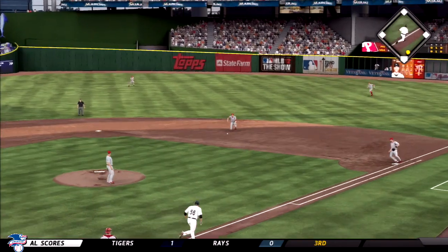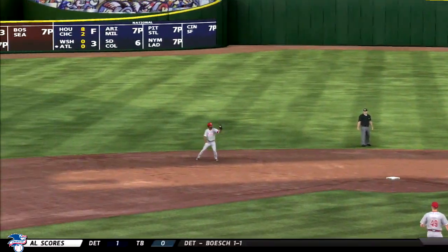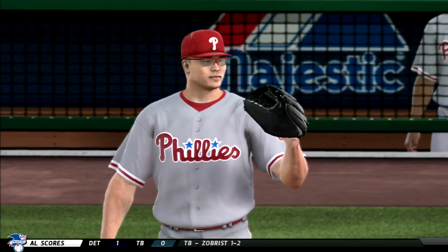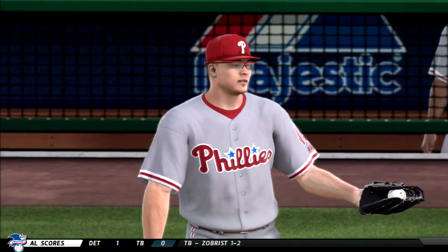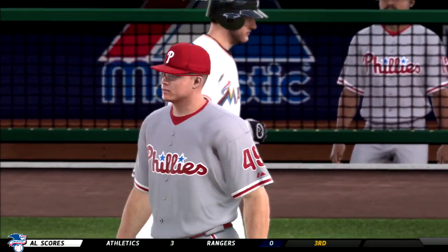Fastball swung on and grounded out towards second. There to get it is Utley. Throw on to Wigginton's in time, and there are two gone now. And definitely some words exchanged on the way back to the dugout, most likely stemming from that brushback on the pitch before.